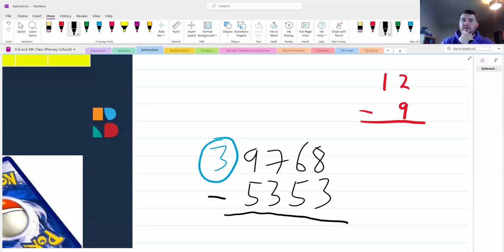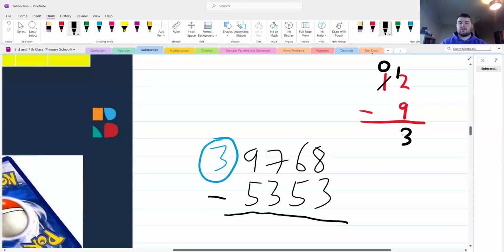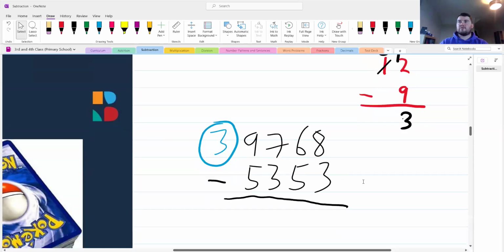Next door means up by the 2, we go over to our 1. We need to borrow from our neighbor. So we cross out that 1 and it becomes a 0. You take 1 away from it and you bring back a 1 to the 2 here. So now you've got 12 minus 9. You bring the 1 over. Now it's 12. 12 minus 9 equals 3. Okay, super stuff. I'll do another example in a second.